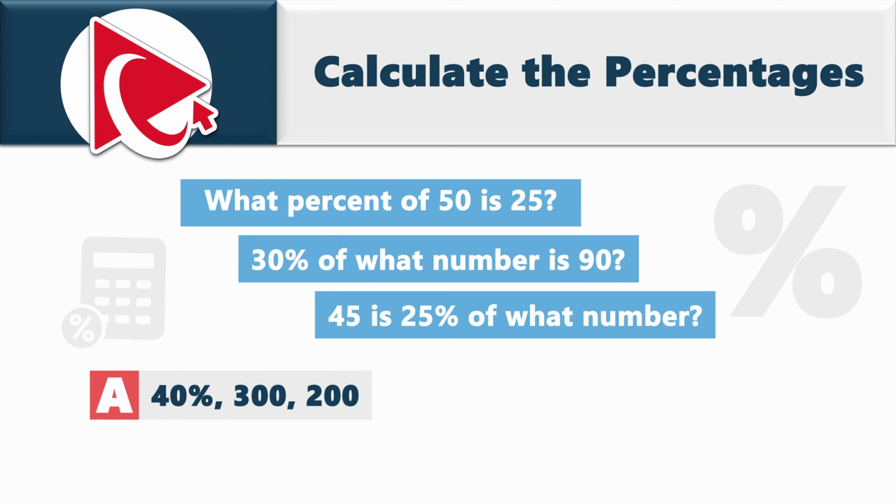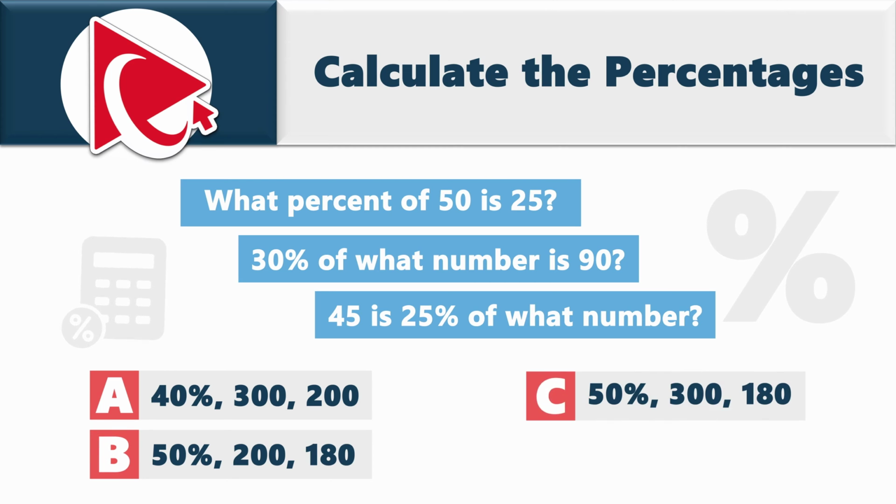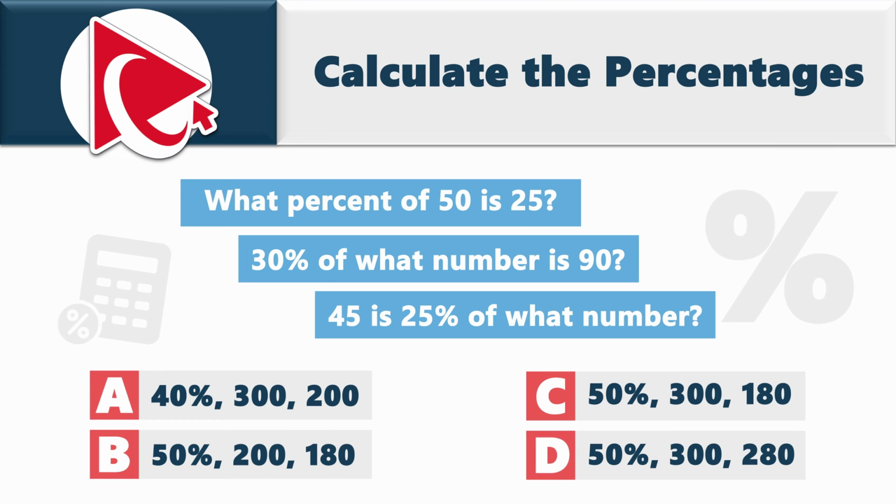Choice A, 40%, 300 and 200. Choice B, 50%, 200 and 180. Choice C, 50%, 300 and 180. And last but not least, choice D, 50%, 300 and 280.